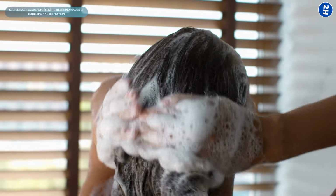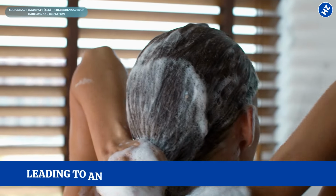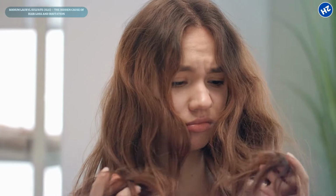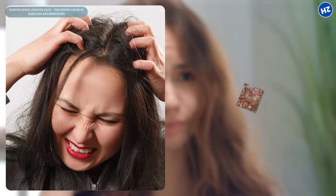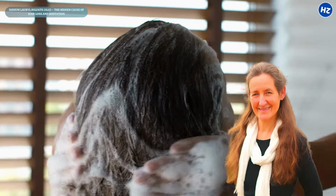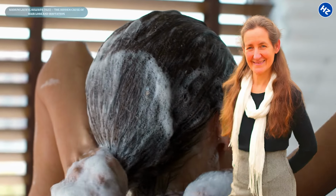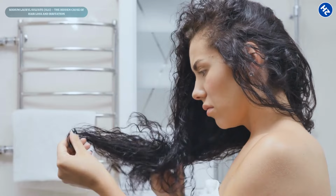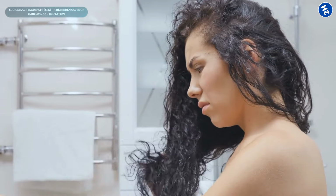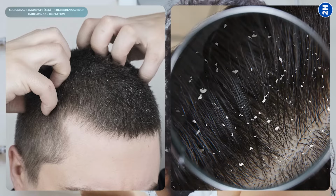However, its aggressive detergent properties strip the scalp of its natural oils, leading to an imbalance in the scalp's microbiome. This not only causes dryness, but also triggers irritation and inflammation, particularly in individuals with sensitive skin. According to Dr. O'Neill, this stripping effect can compromise the scalp's protective barrier, allowing external irritants to penetrate more easily, which increases susceptibility to chronic irritation and even infections.